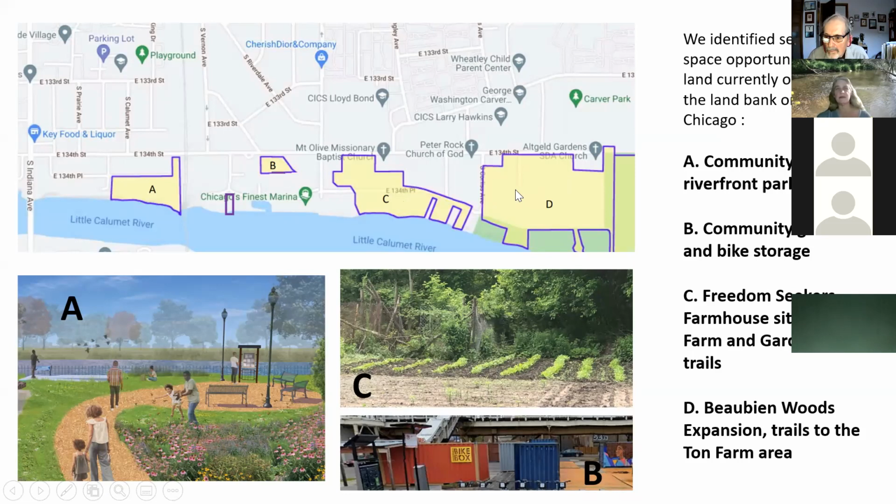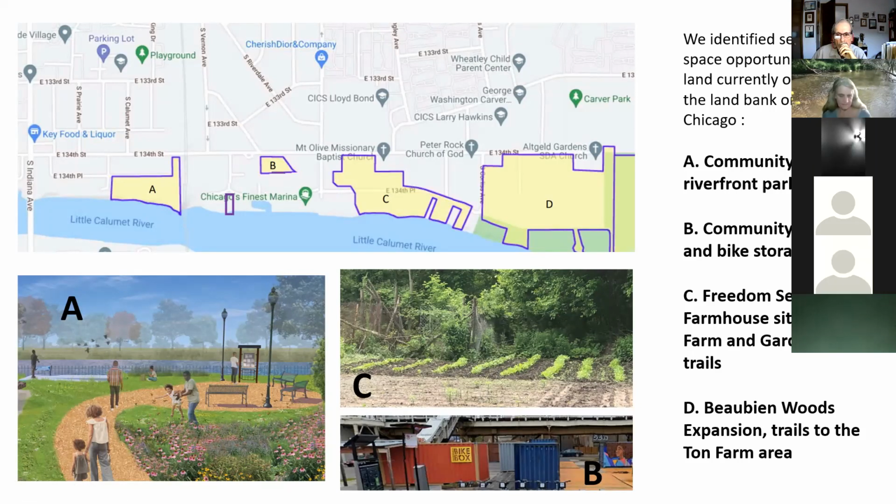And space D is just immediately adjacent to Beaubien Woods, and it shares an 18-acre wetland with Beaubien Woods that's actually fairly high quality in terms of the wetland plants that it supports. We've also heard interest in trails connecting Beaubien Woods to the Ton Farm site, and so that could be part of what goes on at site D as well if it were acquired as open space.